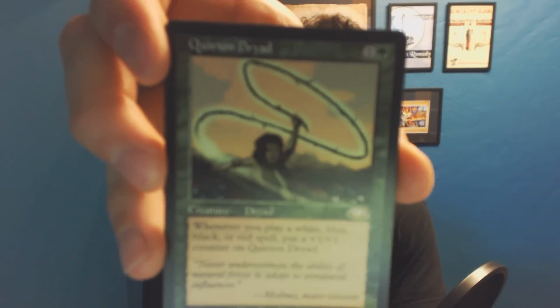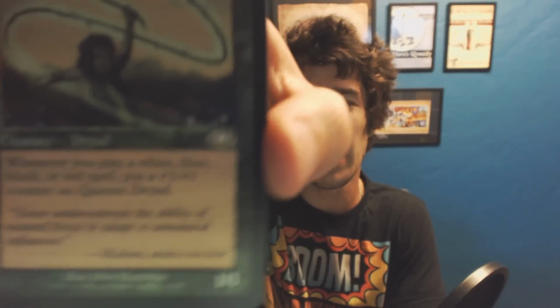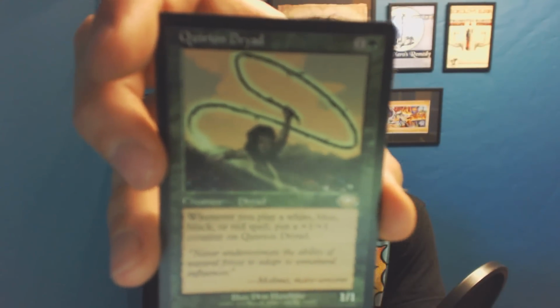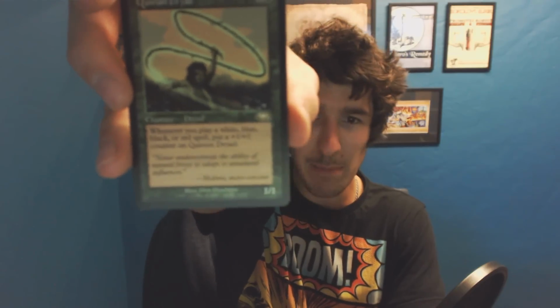Ooh. This is nice. Quirion Dryad. This was, I think, if I'm not mistaken, the first set of 4 rares that I got was this one. And I enjoyed it. I enjoyed it a lot. I don't actually know what this symbol here is. Planescape? Was it Planescape? I feel as if there was a set called Planescape.